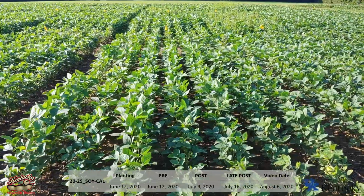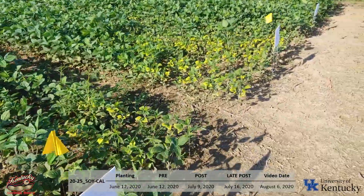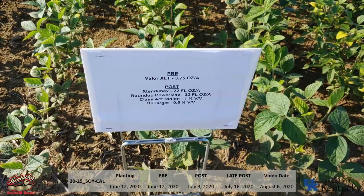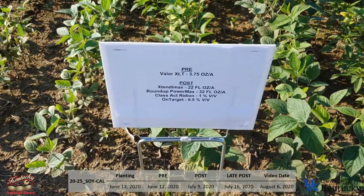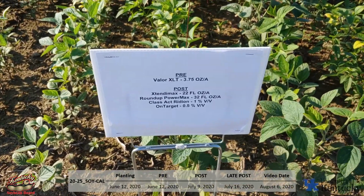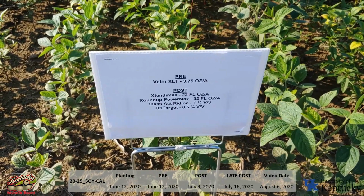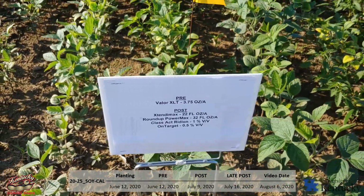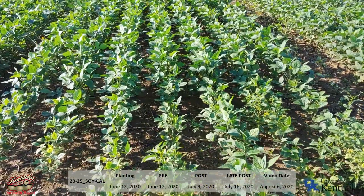So 2 effective sites of action, just spreading them out between the pre and the post. Okay, now the last 3 that we're going to look at here are really simple systems and the cheapest systems. Okay, Valor XLT, we're getting flumioxazin and Classic, 1 effective site of action, coming back with XtendiMax and Roundup PowerMax post 4 weeks later, not 5 weeks, but 4 weeks later, and no residual in that post application. So overall we only have 1 effective site of action in our pre on this system.